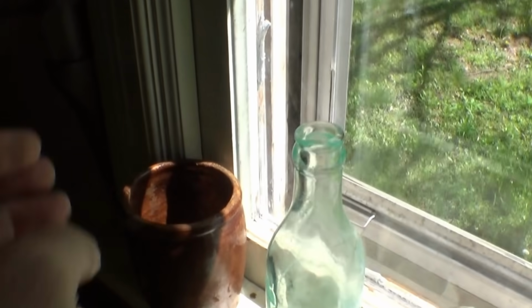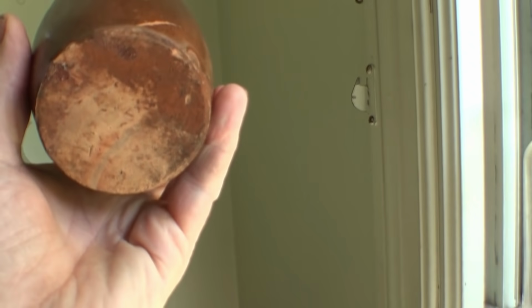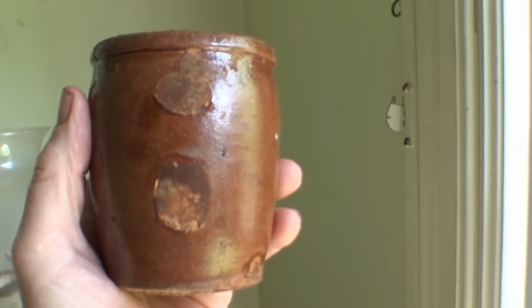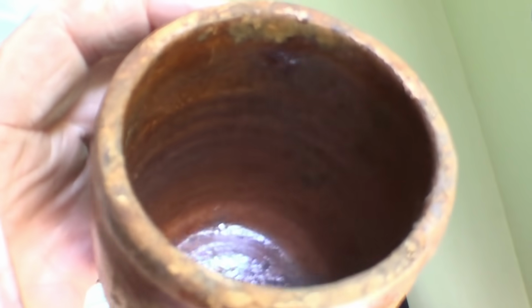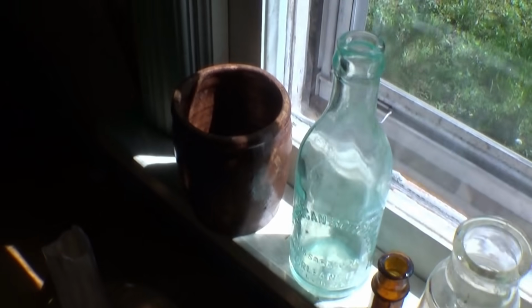This is cool. One of my favorite finds. It's a redware little jar pot. I guess it was a mug, because you can see where it looks like a handle broke off of it at one time. But it's an old hand thrown. May not be able to see the rings around the inside there, the potter's fingers, but that was a hand thrown redware pot. Really interesting. I like that.